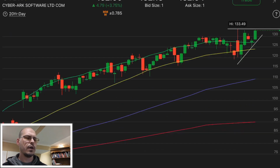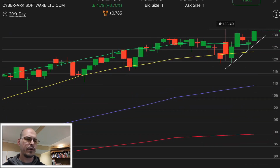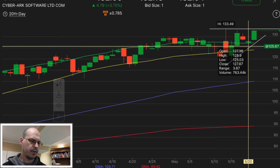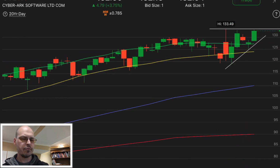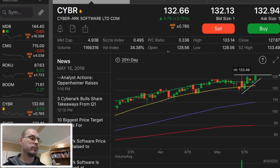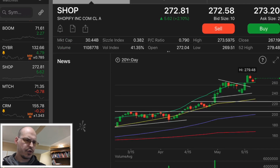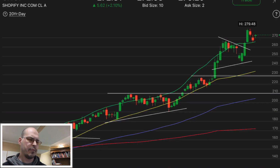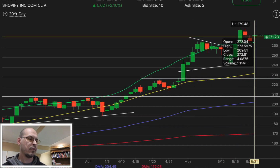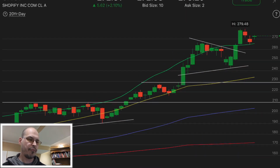Cyber, I've adjusted these lines a little bit, and we've got this little ascending triangle right on the end here. Looked pretty good today. Volume was pretty decent. See if it can break that 133.49 level. Shopify bounced back up. Looks really good. That's nice to see. Bounced off the 21-day line and gapped up. Looks pretty good.